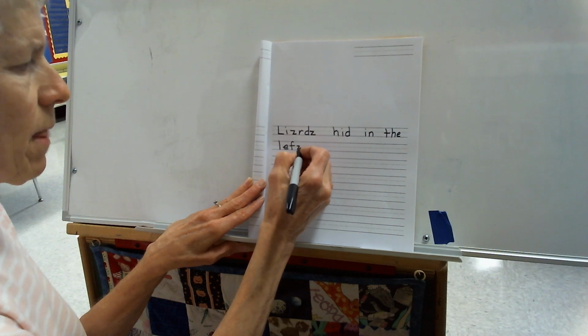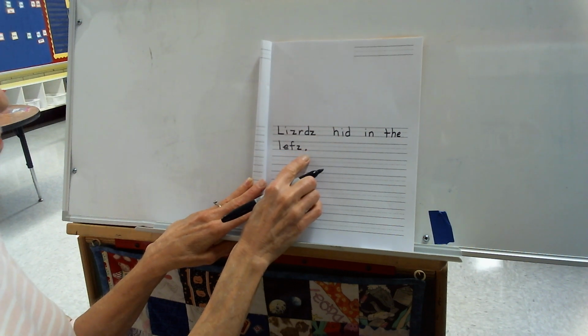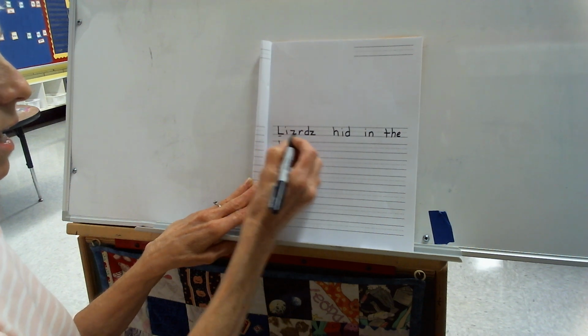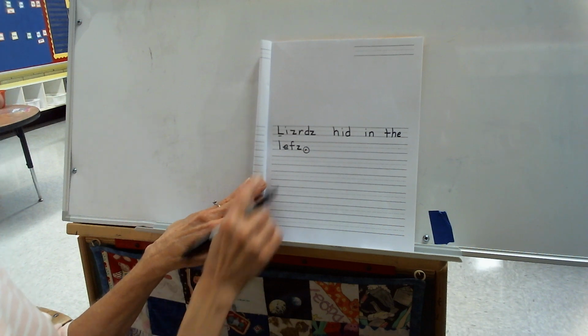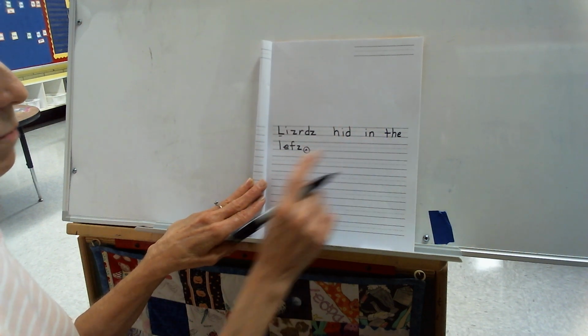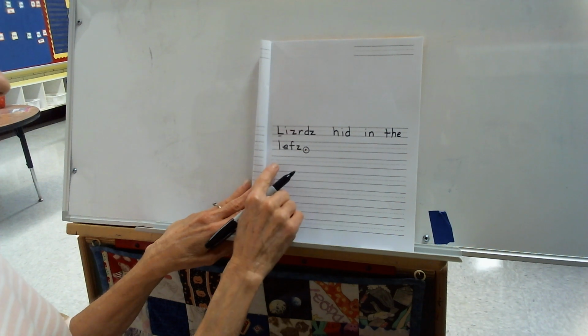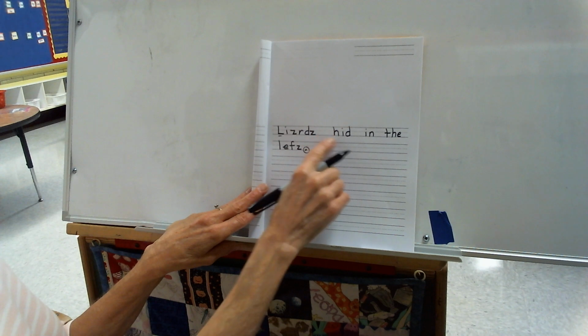Oh, there you go. And that's the end of my idea, the end of my sentence, so I put a period. I'm going to underline the L and circle that period just to show my teacher that I made sure I had my capital and period. And look at the nice spaces I put between every word.